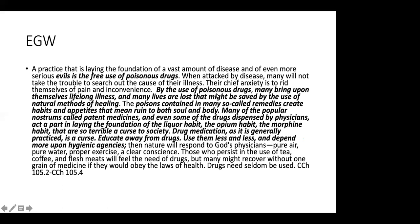By the use of poisonous drugs, many bring upon themselves lifelong illness, and many lives are lost that might be saved by the use of natural methods of healing. Capture that. Instead of using poisonous drugs, which bring lifelong illness, why not use natural methods?